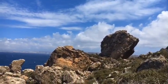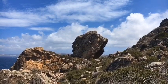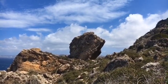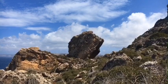This area is known as Ras el-Wahsh in Maltese, which literally translates to head of horror, but I am assuming that in this case it means the head of a cliff, and that the name refers to the sheerness of the cliffs. There are so many interesting landscape features down here, it is difficult to know where to look.